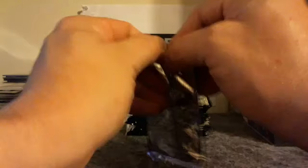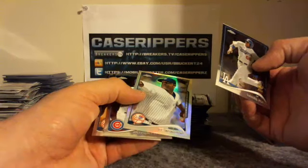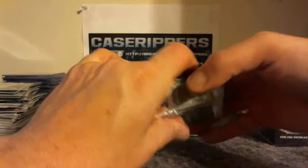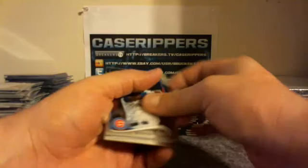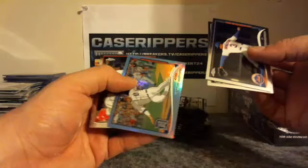Wow. That's crazy, man. Some of these people that open cases like that and they're just completely loaded, it just baffles me. Sabathia. I've had some pretty loaded cases out of all the breaks I've done. But I'm saying, for a personal case, some of these guys just blow my mind at what they pull. Victor Martinez Blue, 102 of 199.